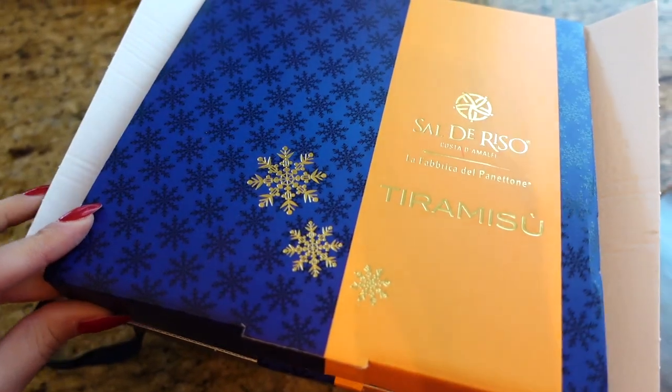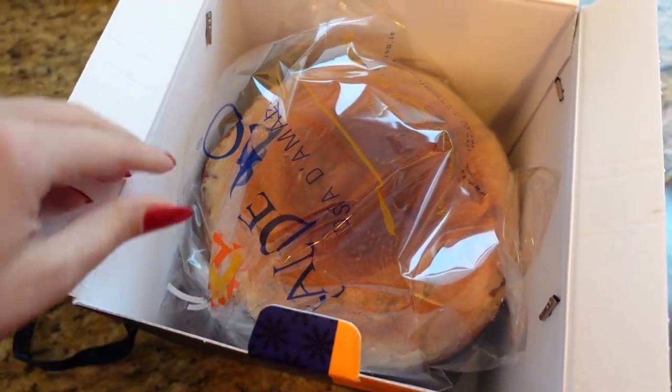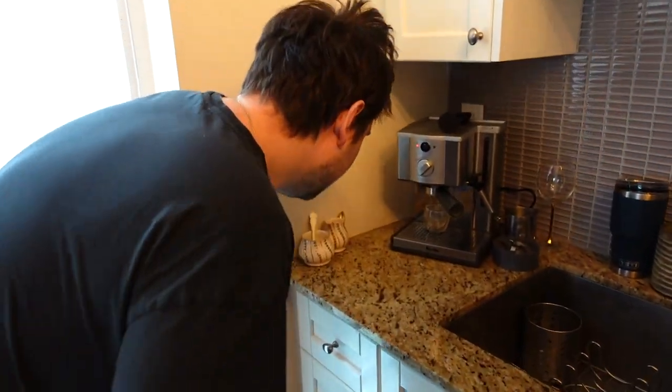This is the tiramisu panettone. Ooh, and on top is all the mascarpone cream. It's okay, it's okay. And on top is all the mascarpone cream, and there's more cream inside. Nikita didn't want to make noise.